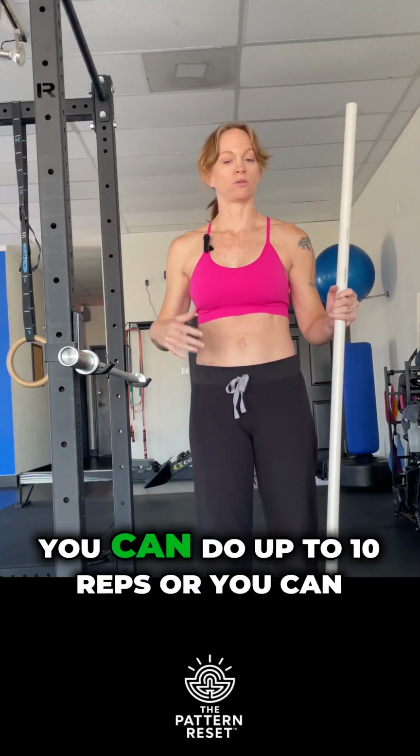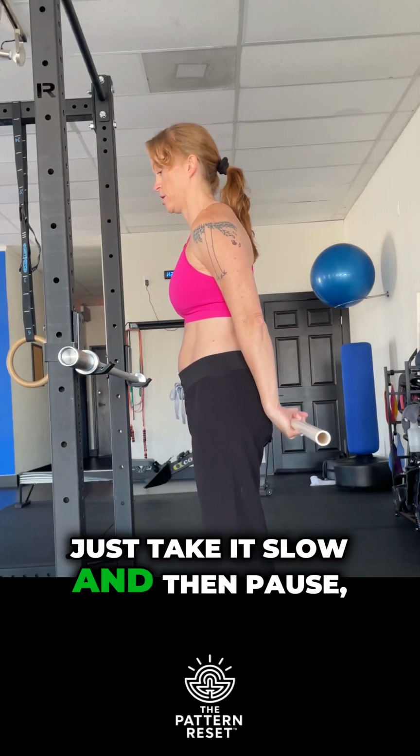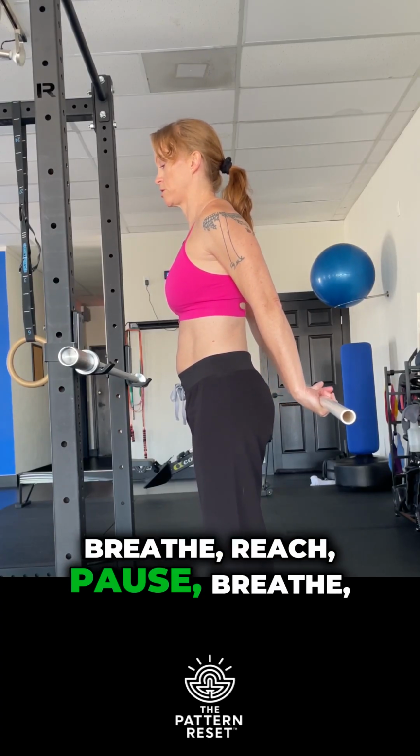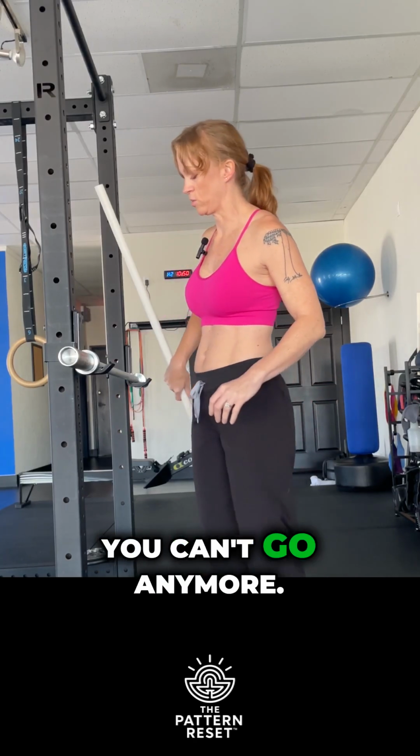Same thing here. You can do up to 10 reps, or you can just take it slow and then pause, breathe, reach, pause, breathe, reach, and then just keep going until you can't go anymore.